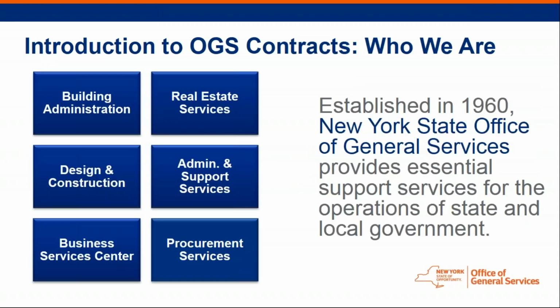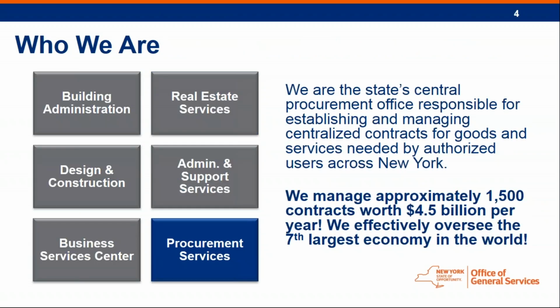So let me get started by giving you an introduction to the OGS centralized contracts. OGS was established in 1960 to provide support services to state agencies and local governments. We are the state's centralized procurement office, and so we're responsible for establishing and managing centralized contracts.